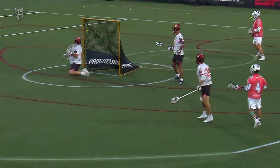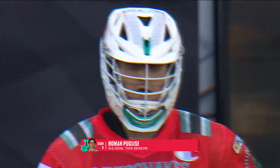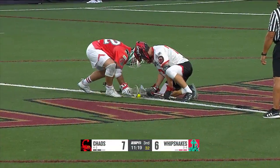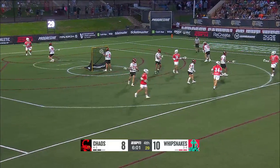Good job by Roman to set his feet up. I think the hardest part sometimes with twos is to have your body all on the same page, in terms of the line, getting the proper crunch. Stars are playing like they're stars.